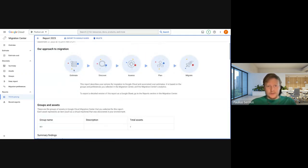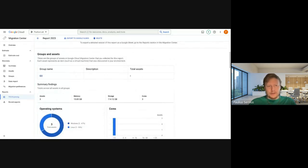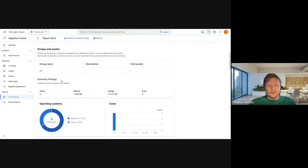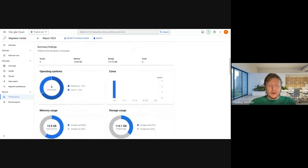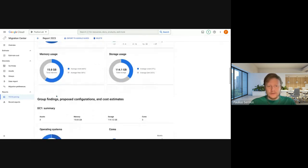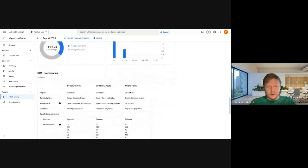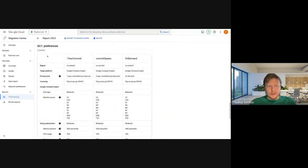Okay, so in here, as you've pretty much seen in the slides before, the approach is estimation, discovery, assessment, the planning phase, the reiteration of planning, and then migration. Then it groups it for me via DC1, as I asked it to. I ticked DC1 before. Now it gives me a full breakdown of the operating system, cores as well, the storage, everything else. But this report itself is more in-depth, simply because when I scroll down, you're going to see this. That's what I selected earlier.